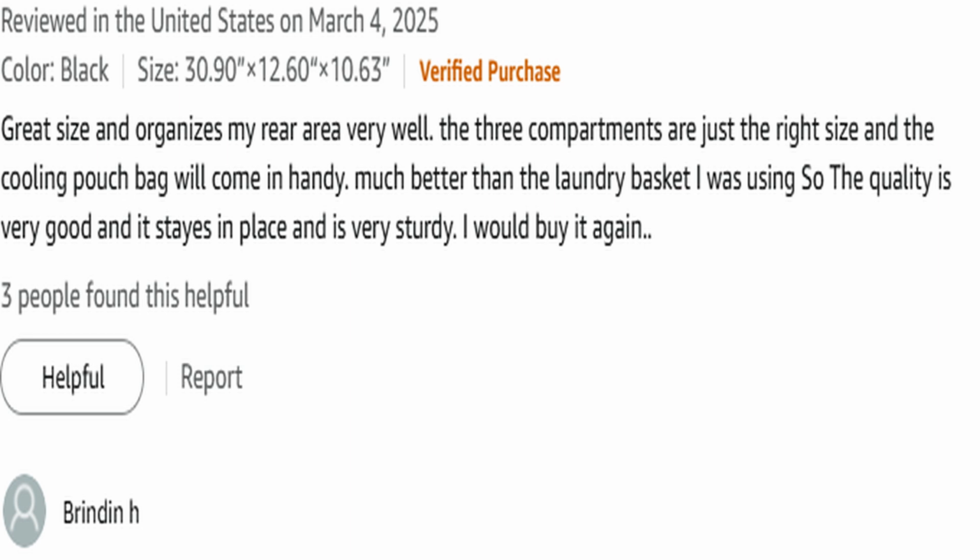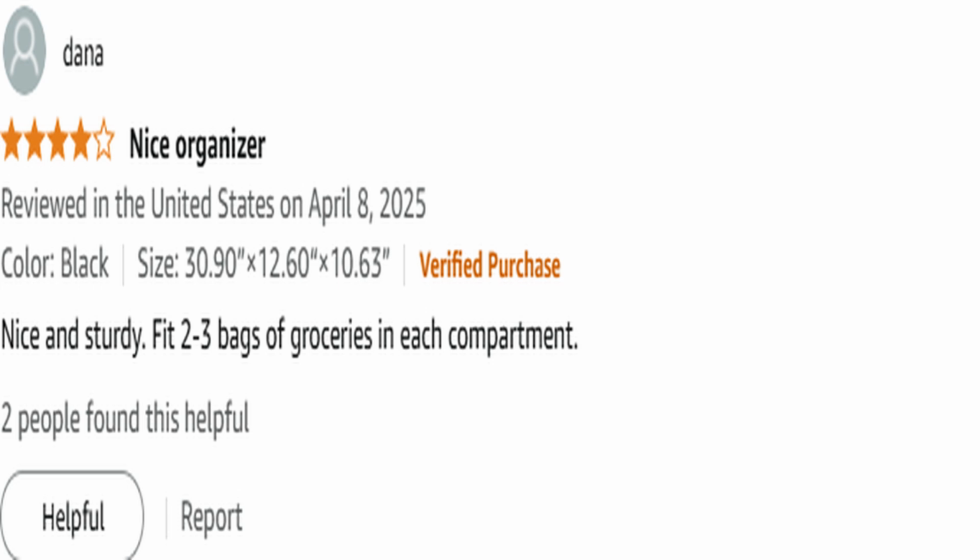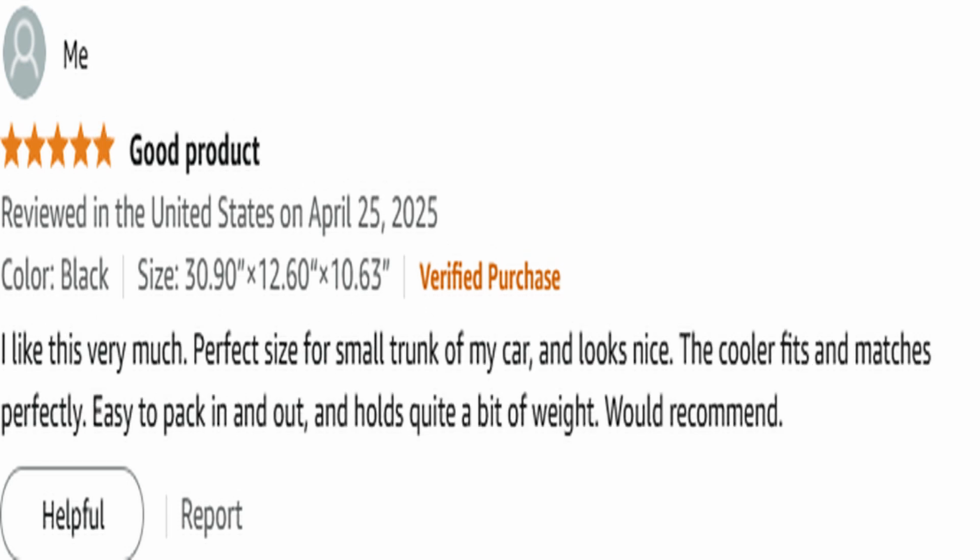The adjustable design is frequently cited as a major advantage. With side Velcro strips, the organizer can be resized to fit different trunk spaces, from a full 3-compartment layout to a fully folded, compact form. This adaptability means it can be used in a wide range of vehicles, from compact cars to large SUVs, and even in unconventional spaces like the back of a golf cart. Users appreciate being able to expand or contract the organizer based on their current needs, making it suitable for both everyday use and special occasions.